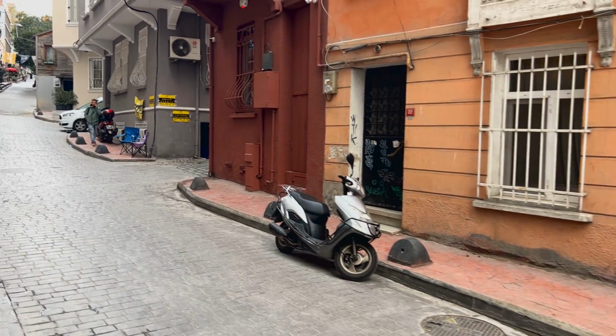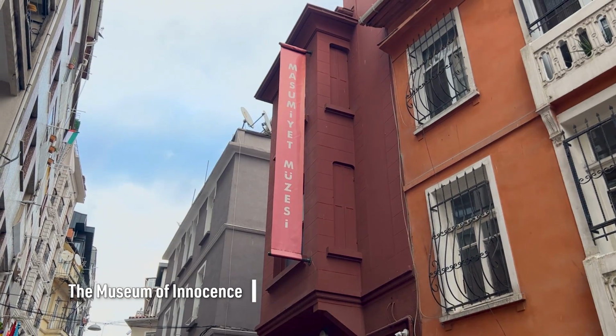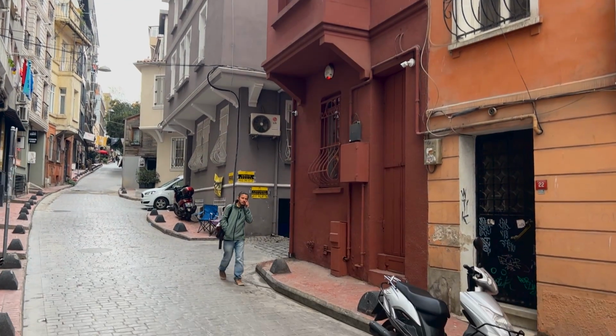And I bring this up because this building right here is the Museum of Innocence. This is also a book by Orhan Pamuk. They built an entire museum on a fictional book. I think that's awesome. I have not been in this museum yet. I'm only halfway done with the book, but I will go in there. I'm not going to videotape it. I don't want to give away any spoilers.